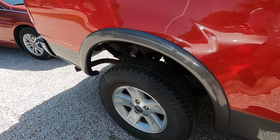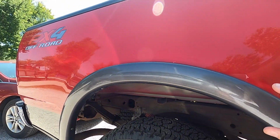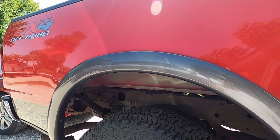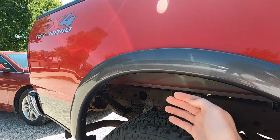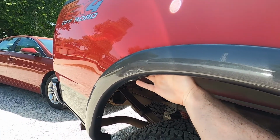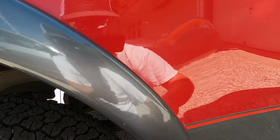Right in the wheel wells, especially on the beds of trucks, it's oftentimes rust here. A vehicle like this has guards that run over the top of the wheel wells. Sometimes that will hide the rust. Once again, I want to feel up in here, make sure I don't feel any rust from the backside, and make sure I don't see any bubbles in the paint anywhere along this.